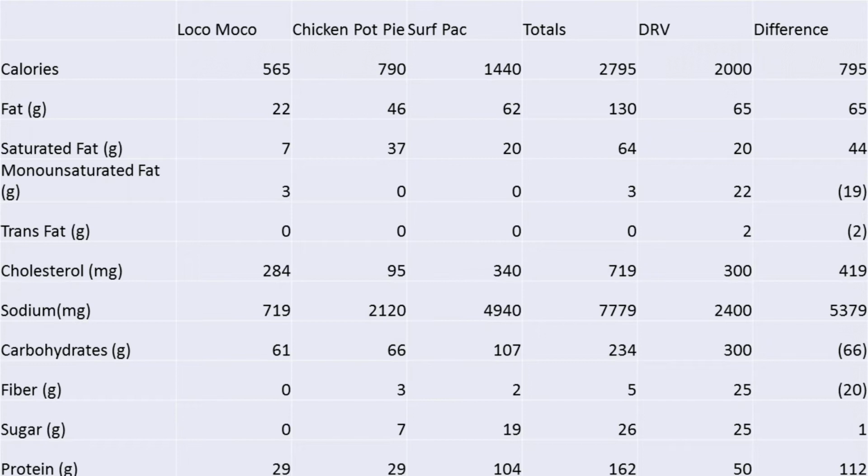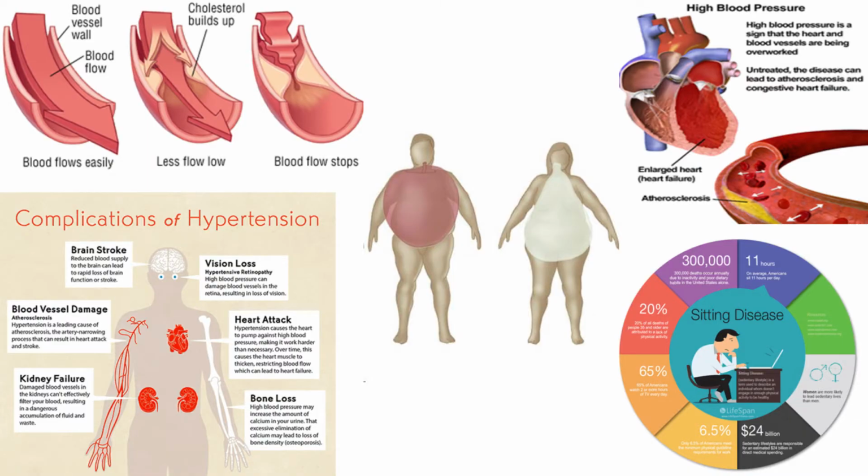The amount of saturated fat and cholesterol I consume can increase my levels of triglycerides and low-density lipoproteins, which can increase the amount of body fat I have over time and lead to plaque deposits in my bloodstream, which will put me at a higher risk of high blood pressure, heart disease, heart attacks, or strokes.